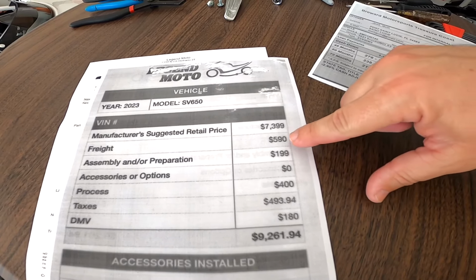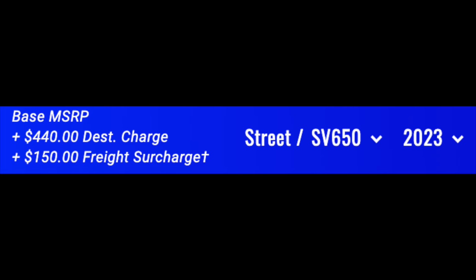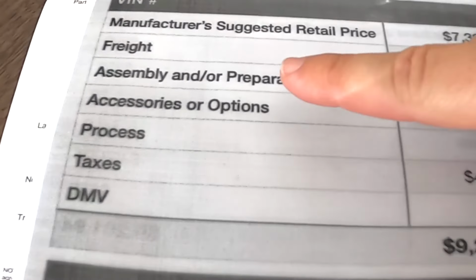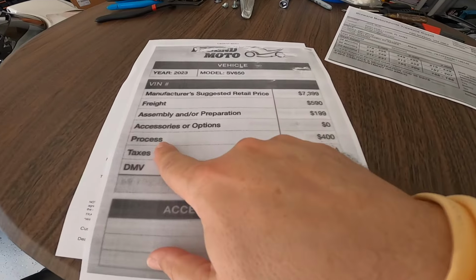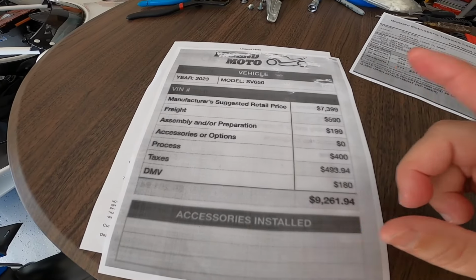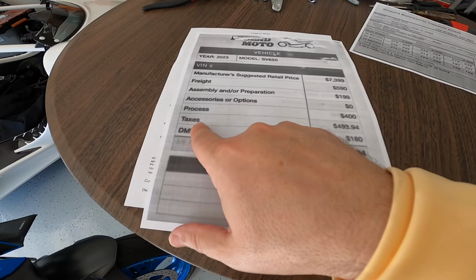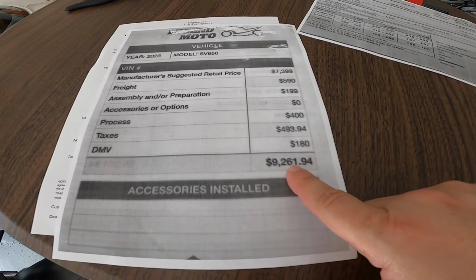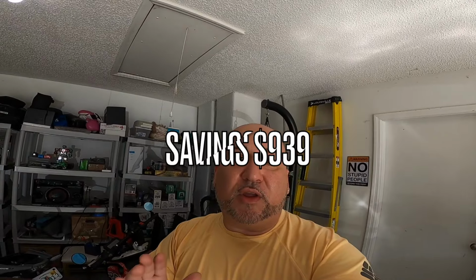$7,399 MSRP, $590 freight. Suzuki has that on their website also, and $199 for assembly and preparation. $199. That's a big difference. And then just put it out on the sales floor. It's a base bike. Had a processing fee of $400. Broward Motorsport had a $399 processing fee. Then you had the taxes and your DMV. Price for this bike was going to be $9,261.94. So from Broward Motorsports to Legend Moto, I was already saving $939.